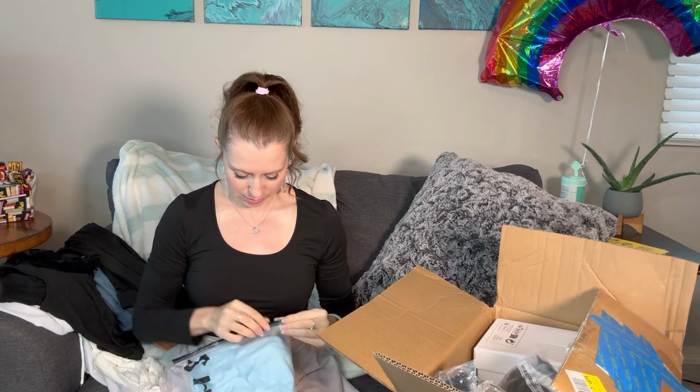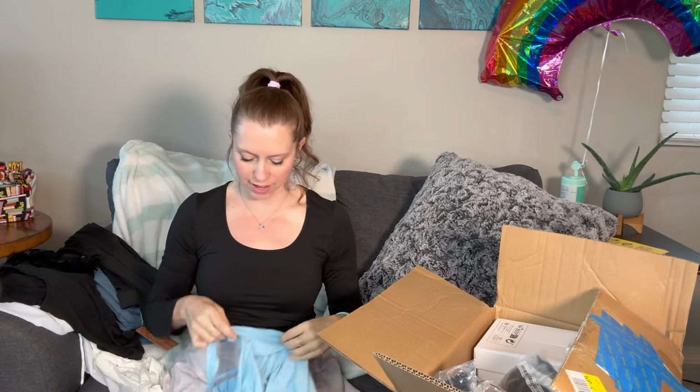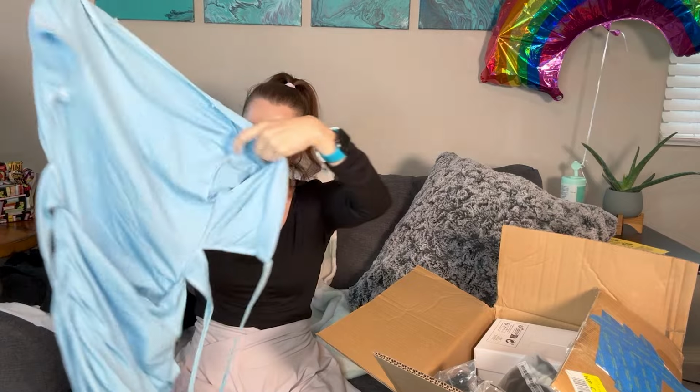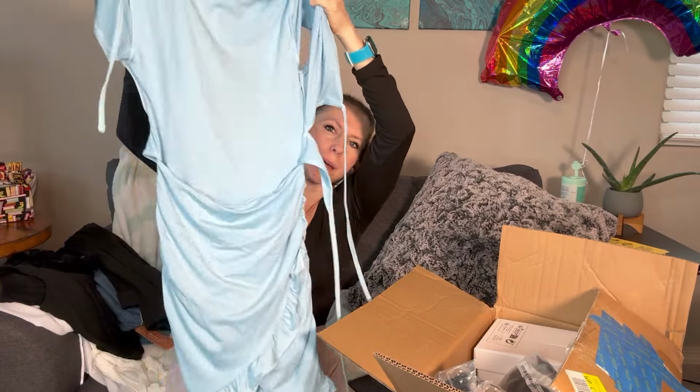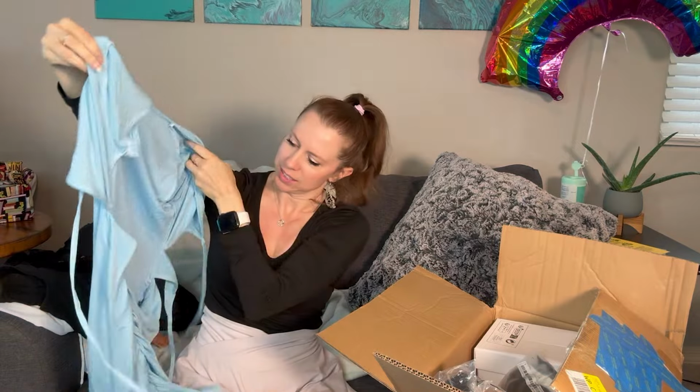All right. And then I got this little blue outfit. Oh, this is a dress that I got. It's a baby blue color. Check this out. I mean, it looks kind of weird here, but again, I think I gotta try everything on so we can see what it's supposed to look like. So I will be trying stuff on.